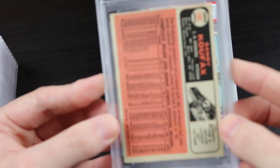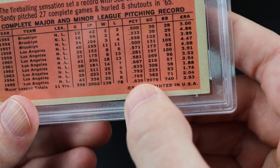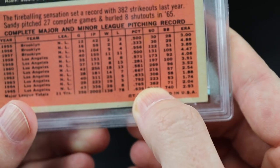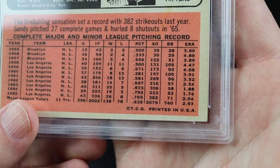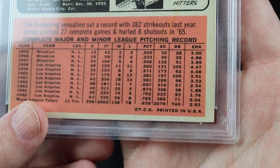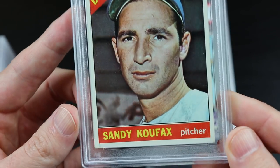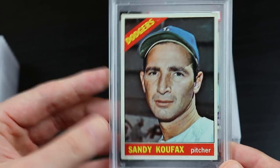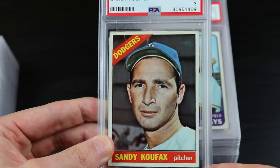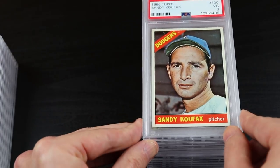Okay, next is a Sandy Koufax 1966 Topps. Before I turn it over, though, I want to show you: strikeouts, 382. In 1965, like I mentioned in my last video, with a 2.04 ERA. Dude was nasty. Okay. It's a 3. Okay, I'll take it. Once again, these vintage Hall of Fame cards, just get them slabbed, see where they go. They just look beautiful in a PSA holder.